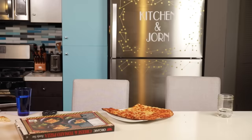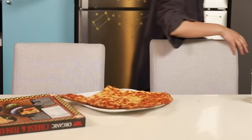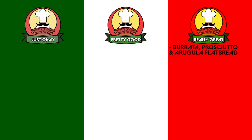It's burning. We didn't burn the pizza. I think the smoke detector's being a little dramatic. No, we didn't cut. So this was just okay. It's like school pizza. I don't know.